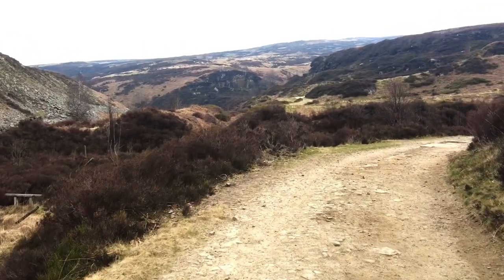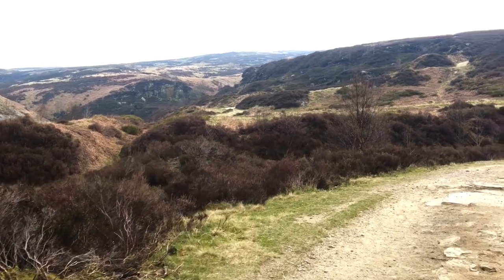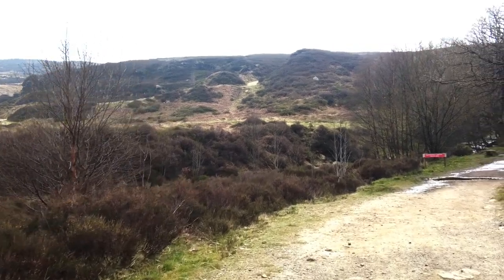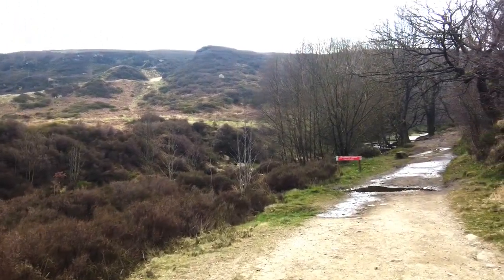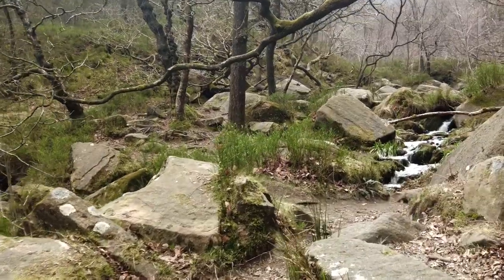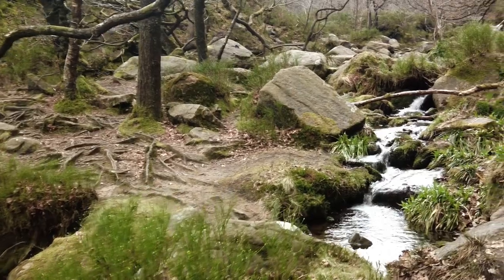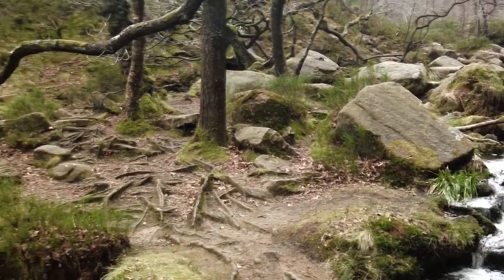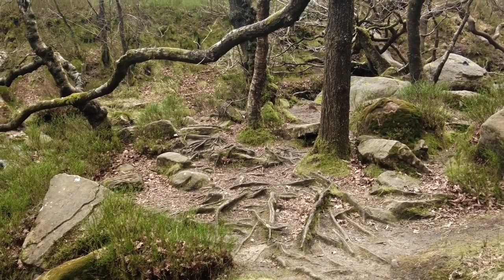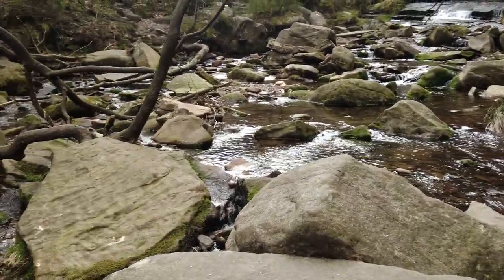Continuing to walk along this path, now bending round to the right, still stay on this path, following the stream. To follow the path, you come across this very stony area on this island on your left. This is where we cross over onto the other side of the stream. Continuing across the stream onto these large rocks.